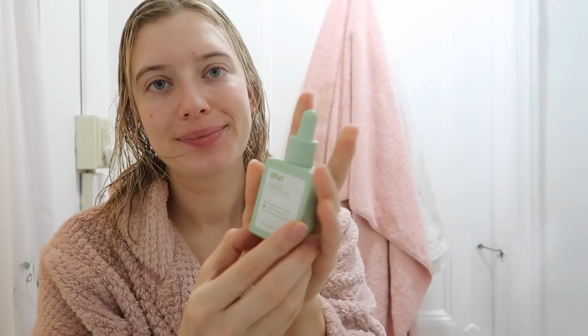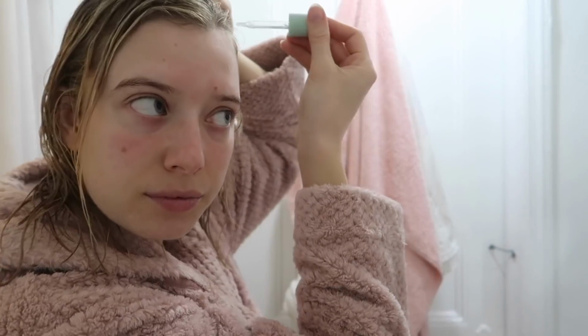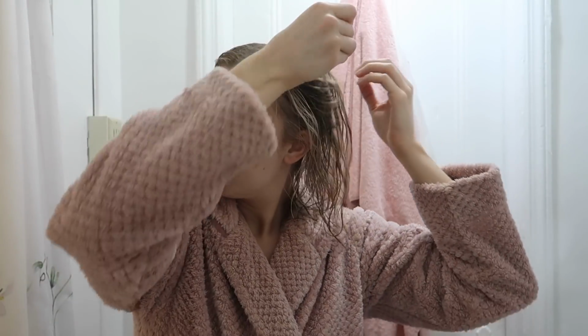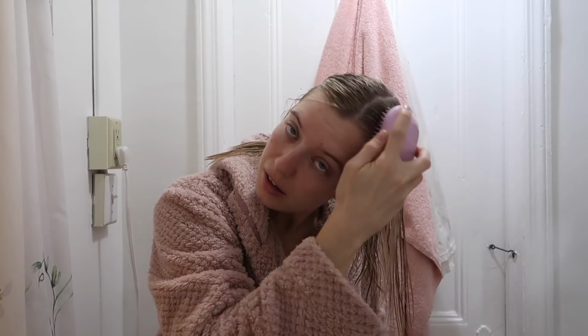Then to prep my hair for styling later, I put this serum in my hair from Divi. It's a serum made by Danny Austin, who also has super fine hair like mine, and it's meant to promote scalp health. And then a heat protectant, of course, is an absolute necessity for styling hair later.